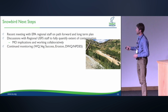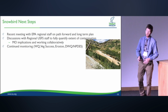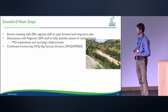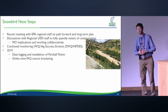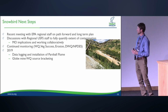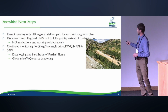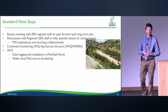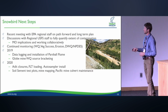Continued monitoring, part of Snowbird's permitting process. They have to meet the NPDES permit, water quality monitoring that they have to do for monthly monitoring from the Live Yankee as well as down Mary Ellen Gulch. And in 2019, the rest of this year, we're planning to install a partial flume for flow monitoring coming out of the Live Yankee to see if there's any fluctuations in that adit flow. With the partial flume, we'll have some data loggers, and then we'll do water quality source bracketing along Mary Ellen Gulch to kind of see and prioritize which of those 8 mine waste piles might be loading more metals to the watershed than others.